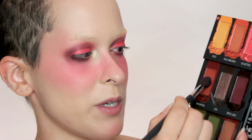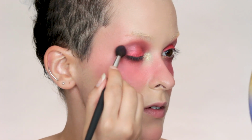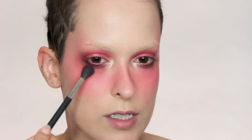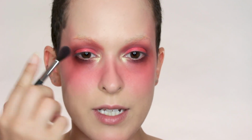Now that I've done this really intense blush, I'm going to go back into my palette and dip into Dream Big again, this time on a fluffier brush. And I'm just going to kind of intensify the outer edge of the eyeshadow, really kind of blending it into the cheek so that it just kind of disappears. And there's no harsh demarcation between cheek and eye. And I actually kind of want to bring that up into my brows. I feel like there isn't enough color up here. It's all kind of limited to down here.